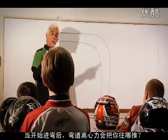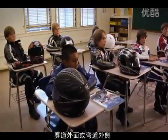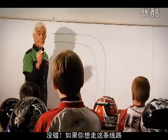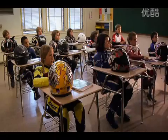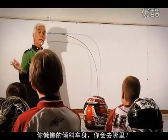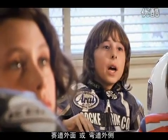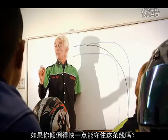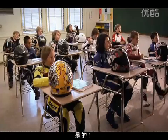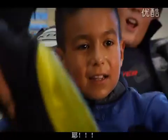Once you begin your turn, where do the cornering forces start to push you? Outside or wide in the turn. Exactly. If this is your intended line, and you're lazy bringing the bike over, where will you go? Outside or wide in the turn. So, if you flick the bike a little quicker, would it get on that line? Yes! Class, you are brilliant today.